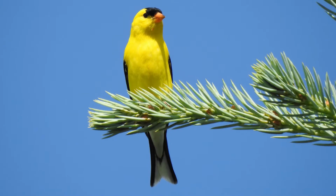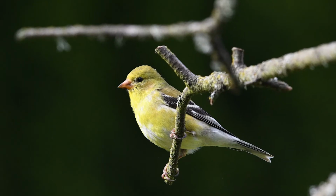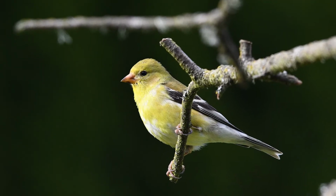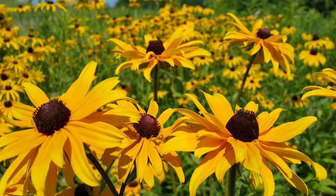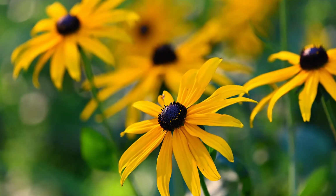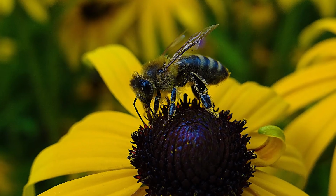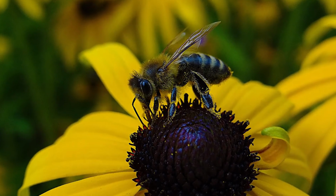Here at the Rakow Branch, you might hear and see the American Goldfinch feeding on seeds of black-eyed Susan flowers. Black-eyed Susans may be found throughout Illinois. They grow in most prairies, open woods, roadsides, and fields. And did you know that bees also like to feast on the black-eyed Susan?